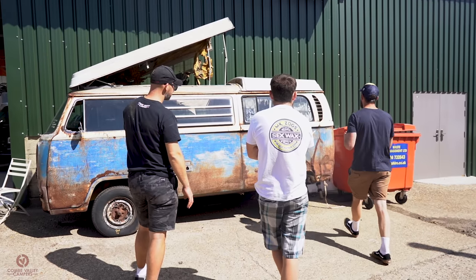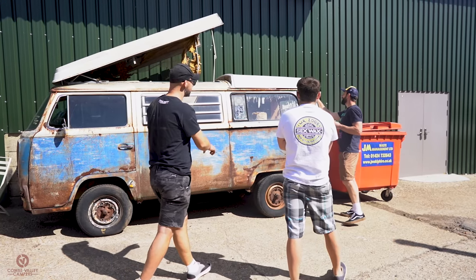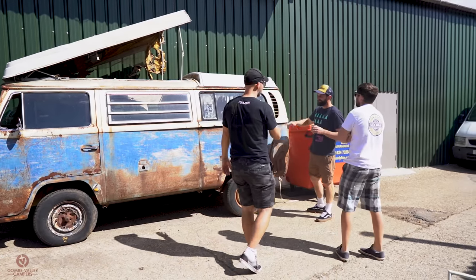So the eagle-eyed amongst you, or long-term followers of the channel, may have actually spotted this van before. Way back in 2020, when we started our first Campers and Coffee event right here at the workshop, there is a small clip of this 1969 bay window Westfalia sitting outside the workshop, and I was talking to some of my friends about it. Anyway, since that point, this has been hiding away, and for good reason.